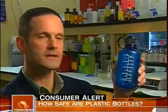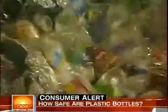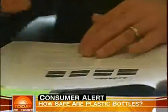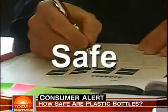You get an indication just by the feel and look of it. This is a number 7 polycarbonate. It's hard and somewhat clear. You can see through it. But the FDA and the plastics industry agree with the scientists who say bisphenol A leaches out at such low levels, it's safe. The toxic effects on the rats were done at levels that are thousands of times higher than we are exposed to in the environment.